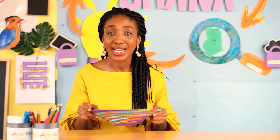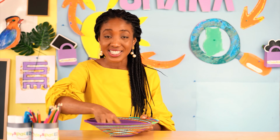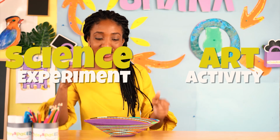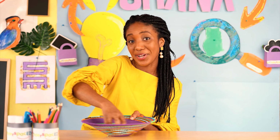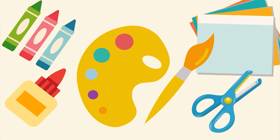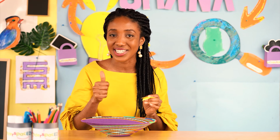Now it's time for our activity. I need your help. We're going to put our hand in this basket and see, are we going to have an art activity or a science experiment? Stirring the pots. We have an art activity. Remember, Wonderspaced explorers are creative. It's time to get creative.